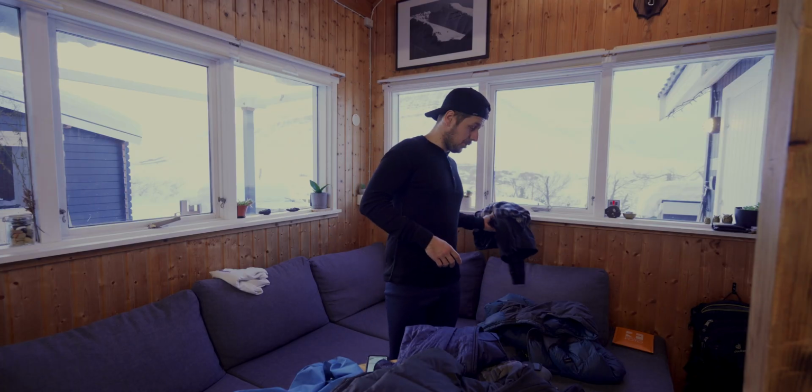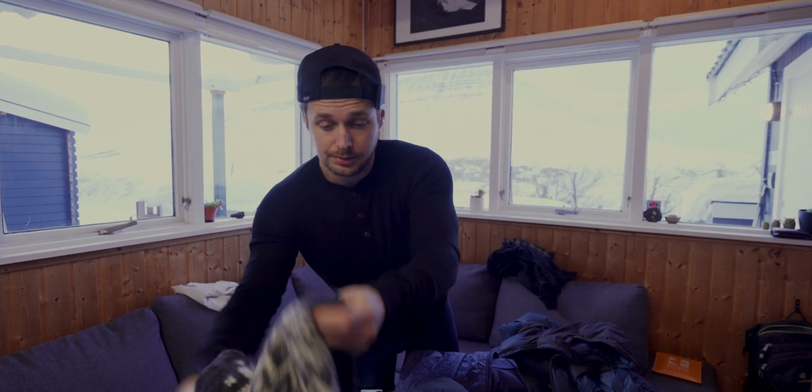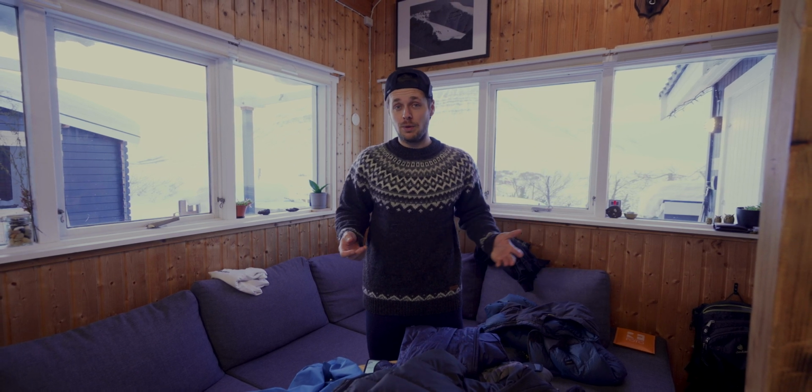But what you could also do is bring something like, wait for it, something like this, a sweater made out of real Icelandic wool. This is a super warm layer, and it is also a great souvenir to bring from Iceland. And if you actually wanted a traditional hand-knitted Icelandic sweater, you can find them pretty much all over Iceland, in every souvenir store, in every cafe and so on.